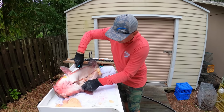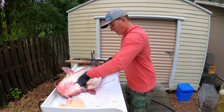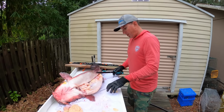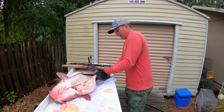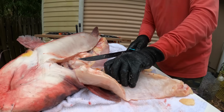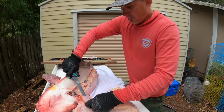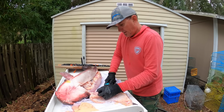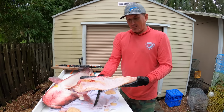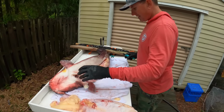So one thing about these big flatheads like this, a lot of people love the belly meat. Some of them are not even really after the fillets. They'll keep them, of course, but that's not really what they're after. They're after these big, giant bellies. And look how thick it is right there. Yeah, it's a big chunk of meat. That's a 5-pound chunk of meat right there. You can really see it right here. She's thick.